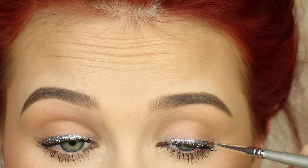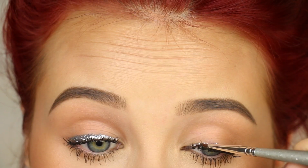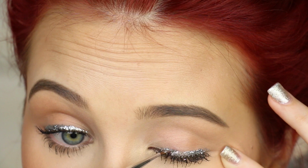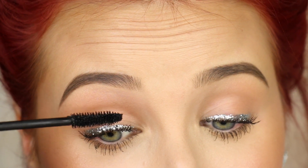So using that brush that comes on their website, I'm going to just be lining my upper lash line. I'm not going to be doing a wing. I'm not going to be doing a flick, nothing fancy. You can make this as thin as you want or as thick as you want, but I'm literally just going to drag this right along that upper lash line, and that is it. There is nothing overboard or tricky to this. You know what I'm saying? It's just such a foolproof, easy, awesome look.